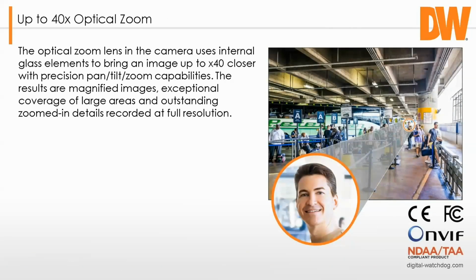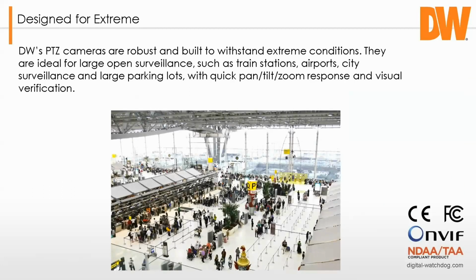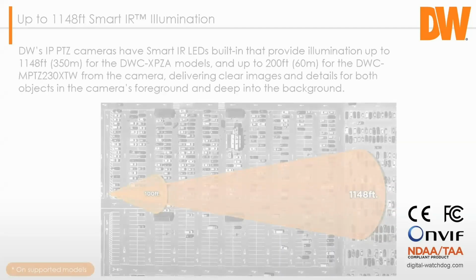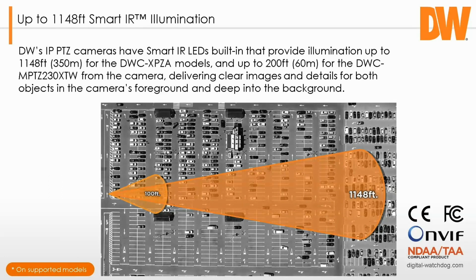Again, 40x optical zoom in the camera. The camera is designed for indoor, outdoor, no special housing is needed. That's IK10 impact resistant hardware. Will operate under some really harsh conditions. It has that tamper mode, so if someone, I don't know, throws something at it, a rock or something like that, you'll actually know there's an impact if you turn on that alert function in the camera. Of course, 360 view, okay. Super long IR, 1140 feet.